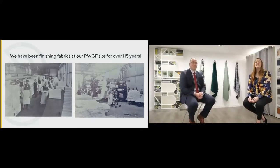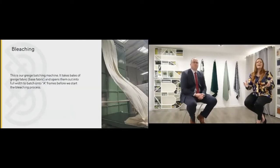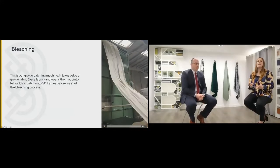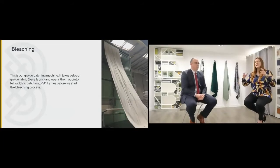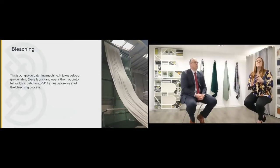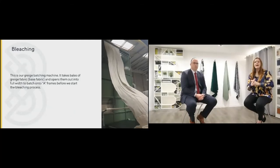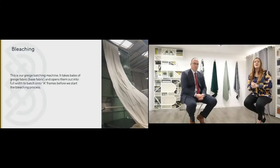Absolutely. So as I said, getting back to processing linings, the actual weaving stage is obviously not done at PWG, it's a finishing mill. So the greige comes in there, typically in big batches, in different formats. But one of the very first things we do is we bleach it. And here you can actually see some of the lining coming off a pallet and into our greige batching machine.